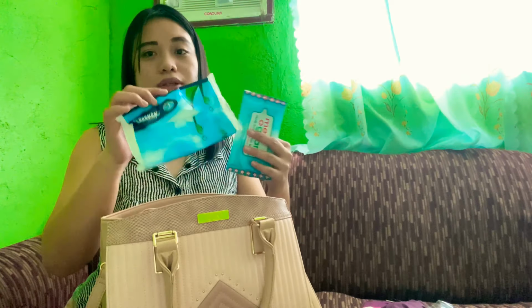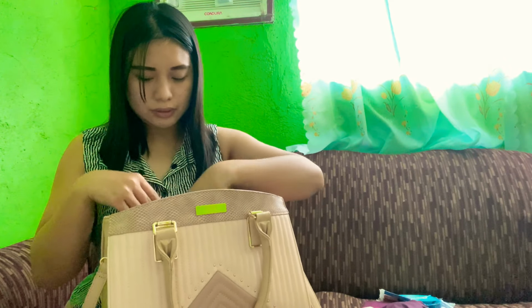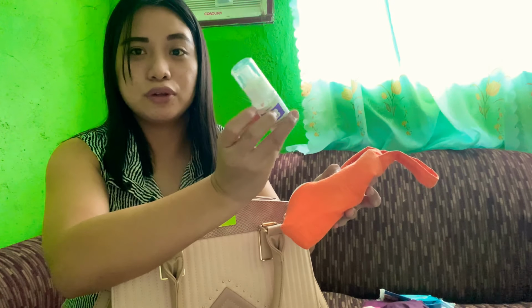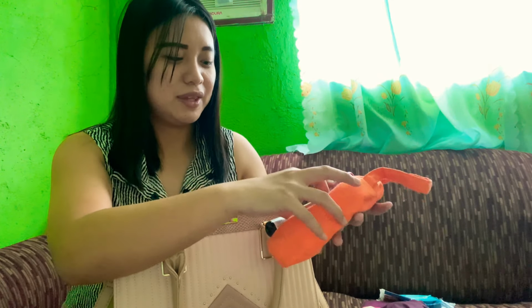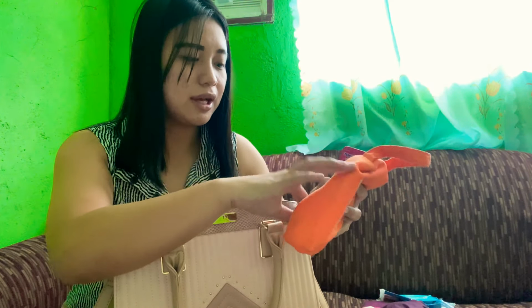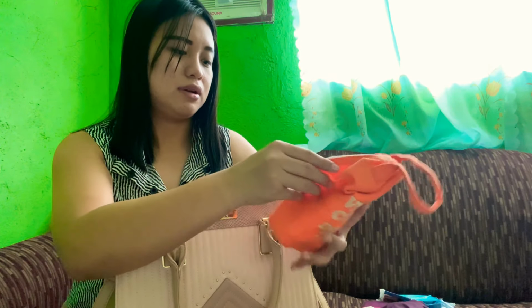Then I have this tissue wipes. Have this hygiene kit. So what's inside the hygiene kit? I have the toothbrush, I have the lotion, I have Camilusan spray, I have chewing gum, toothpaste. What else? Okay. This red spray. So this is hot.